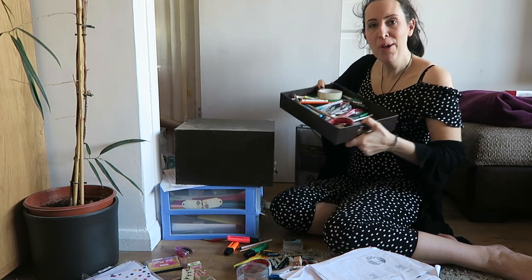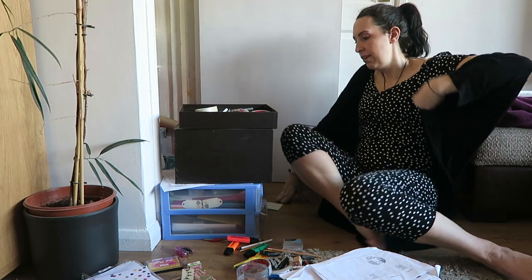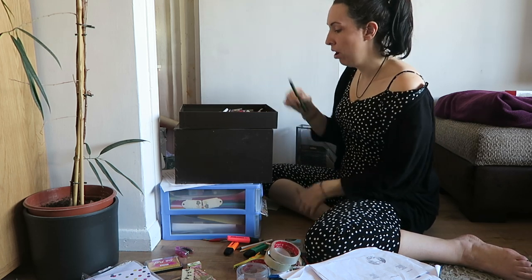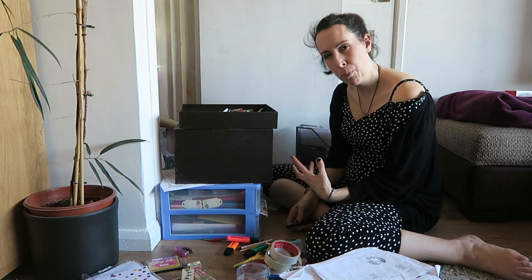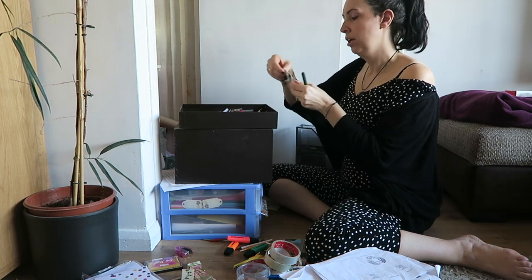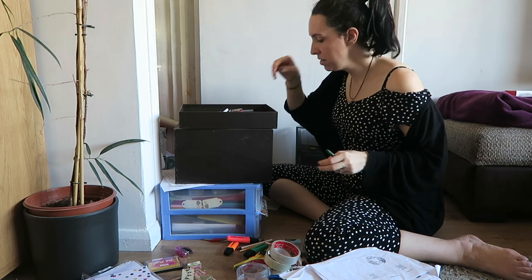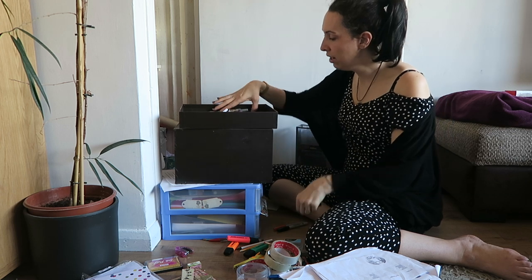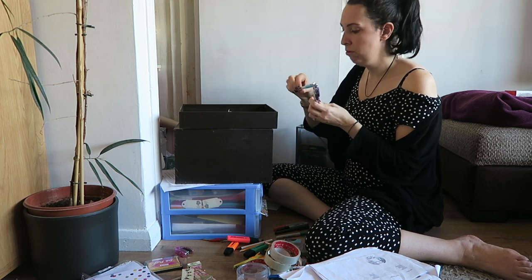Oh, all the pens. Nobody needs as many pens. Beyond a joke. More sellotape. Right. Oh, God. It's at this point that you just think, why did I start? But I've got to carry on. No, it'll be worth it when it's nice and tidy. Right, I'm going to keep Sharpie pens. I'm going to keep this one. It's a calligraphy pen. And they're probably dried out.